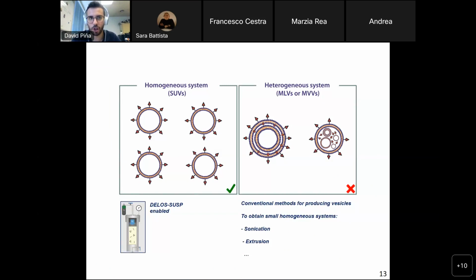It's true that we are not completely sure why the procedure yields vesicles with this very high homogeneity, but we know it's related with the cooling produced by the depressurization. Okay, because we have tried similar processes without the cooling, and it doesn't occur.